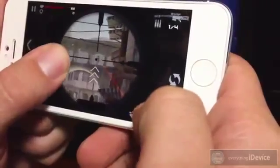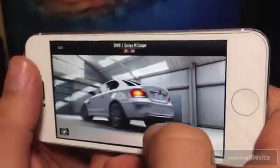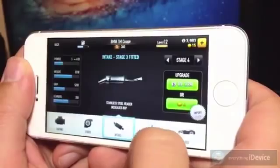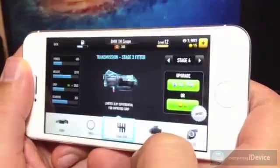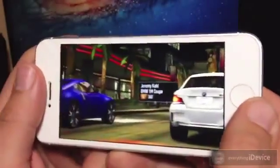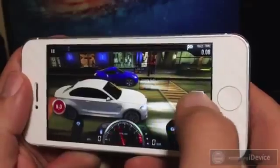Now, if you guys like dubstep, you're going to love the menu music of CSR Racing. Great music. Now, besides the actual music, obviously it's a racing game, so you have tons of awesome upgrades, great car selections. The gameplay itself is really unique as you are just drag racing the car, so you don't actually steer the car.